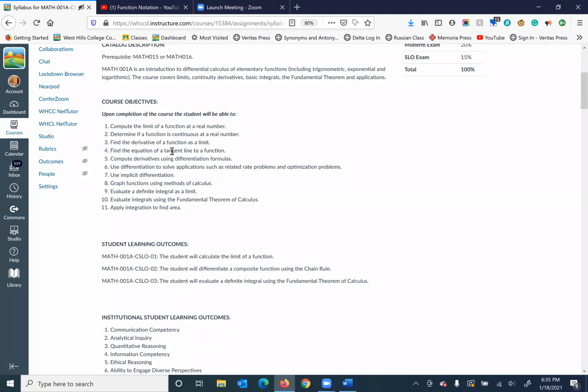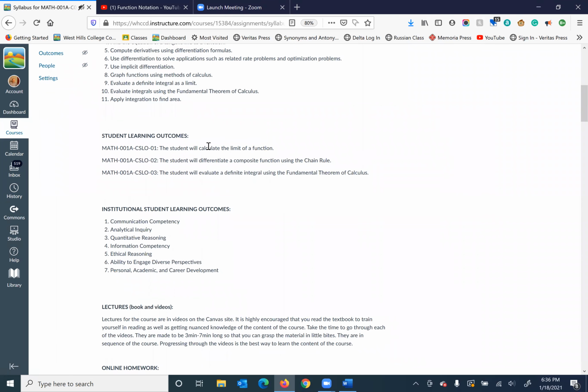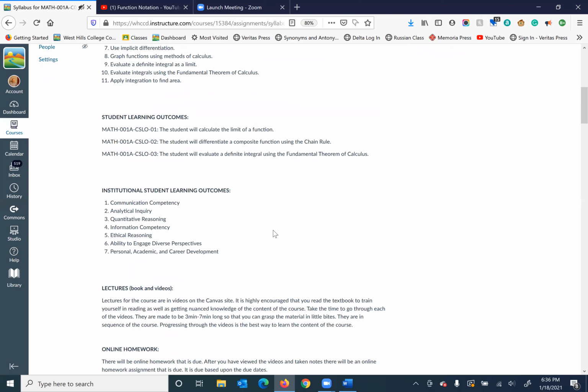The course objectives I'm not going to cover here because that's the stuff we're going to learn. As far as the learning outcome exam I talked to you about, this is what you'll be tested on, just 3 topics. These are kind of like the main topics. As West Hills College faculty, we got together and had to hone in on what the most important fundamental things are that students need to know. There are 3 that rise to the top. And we do have an exam about those 3 after you finish all the lectures.